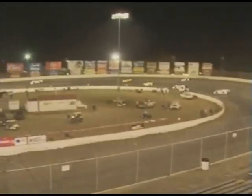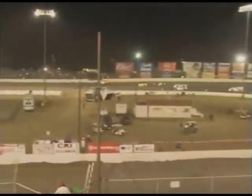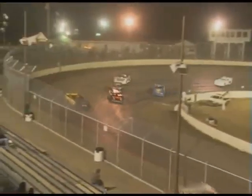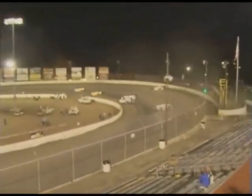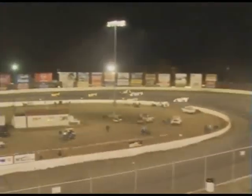Kenny Wallace, look at him go, look at him drive the top. Oh my, oh Wallace, putting on a show. Watch your leader though. It's fun in the back of the field. Look at Herman paint the wall. Watch him come off turn 2. Look out, McQuarrie. Here comes Herman.